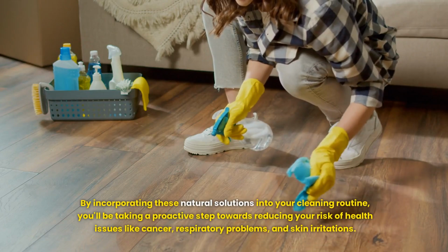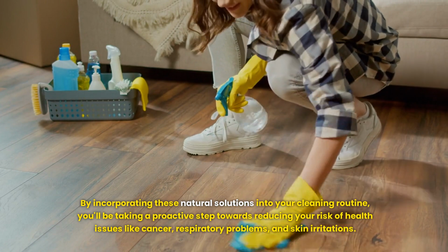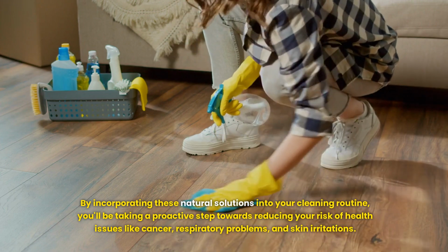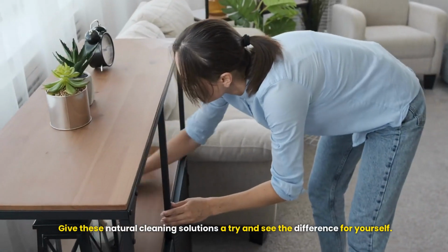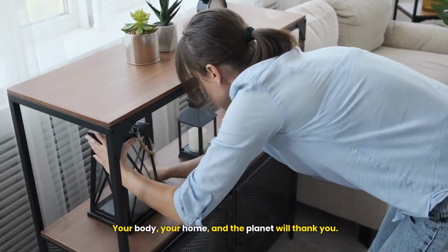By incorporating these natural solutions into your cleaning routine, you'll be taking a proactive step towards reducing your risk of health issues like cancer, respiratory problems, and skin irritations. Give these natural cleaning solutions a try and see the difference for yourself. Your body, your home, and the planet will thank you.